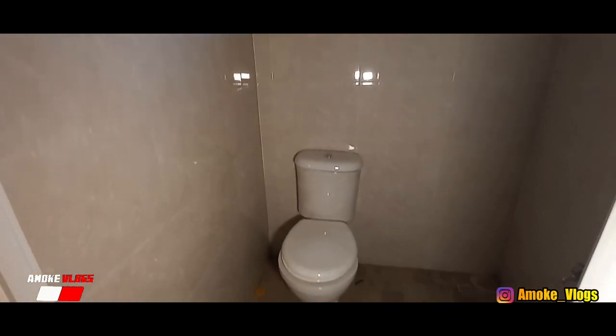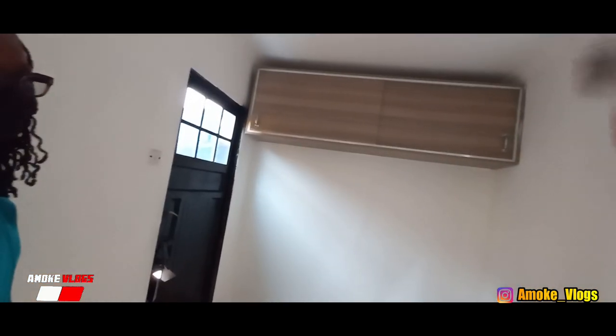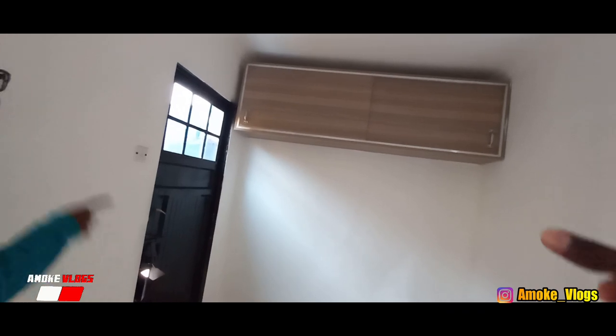It will come with the toilet fitted. Kitchen, a small kitchenette, and the bedroom. For the bedroom space, we'll put a small cabinet for you, but a hanging one. And then, just like a normal house, when you enter, you get a toilet, shower, bathroom, electricity, and all that. Just the only difference is this is a box, something like a container. So that's the only difference, but it's just like a normal house.